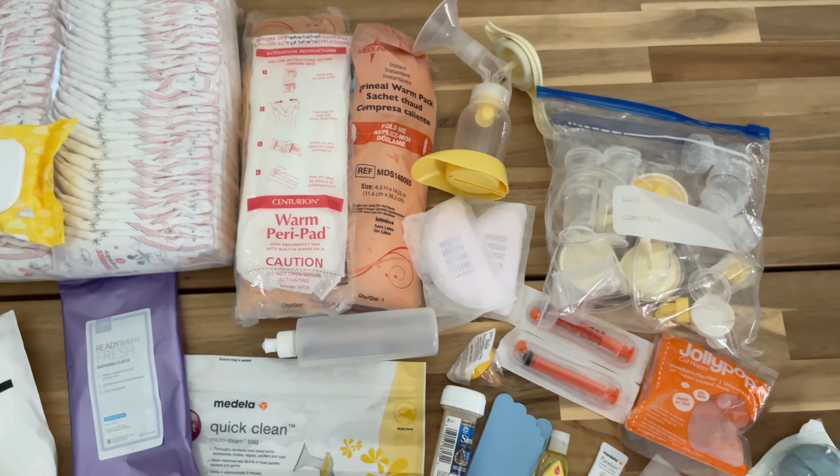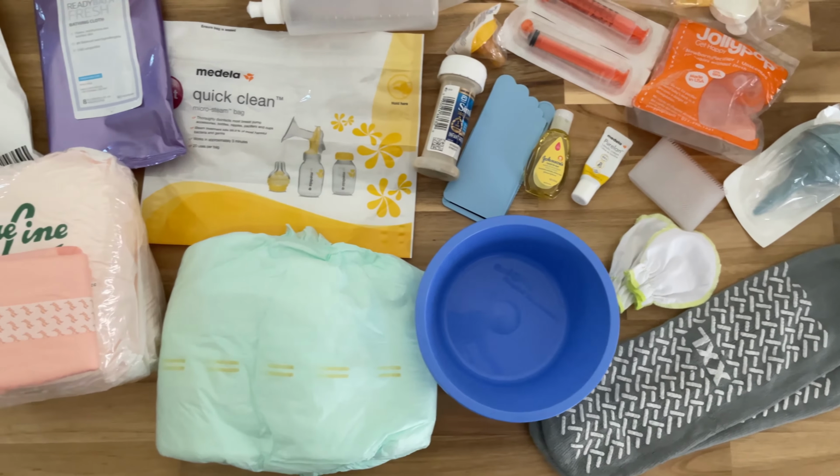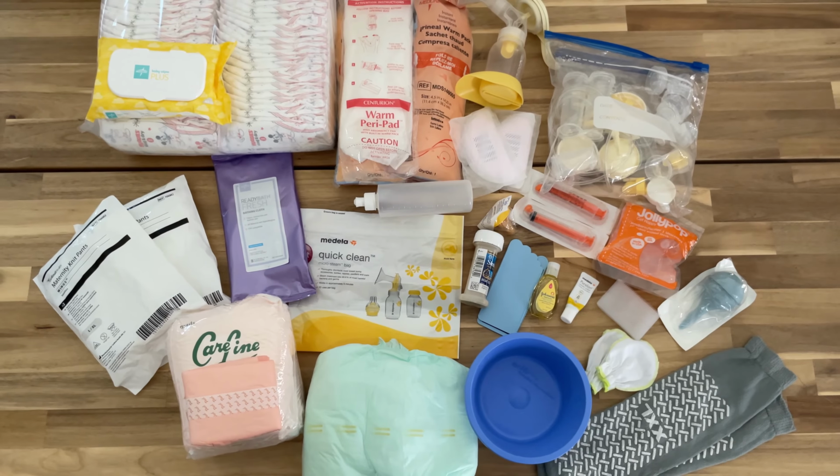If you have questions about what the hospital contains and what they can provide, please make sure you ask them. One way to ask is during your hospital tour, you could ask to see whether they have these items. That way, you don't need to bring all those items from home, because once you get home, you need to clean them or organize them, and with a newborn, you just don't have the time to organize your bag.